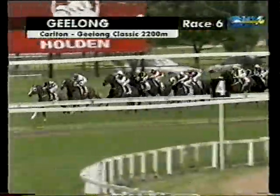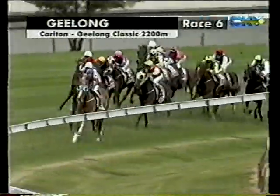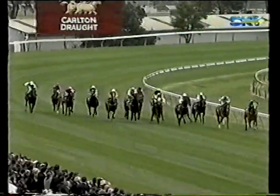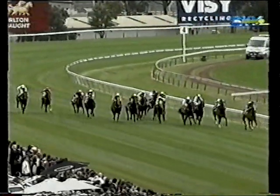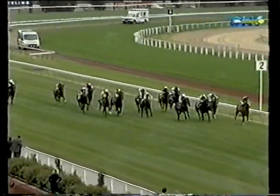North Face leads at the 450 from Golden Breed. Here's Our Spur, hooked away from the rail, running on, and then Dunkirk getting up on the inside. Better Jet Setter and Yuma Sunshine are next as they corner. North Face in front, Golden Breed trying to come back. Our Spur's running on. Penitentiary, he's made ground. He's a live chance now at the 200.